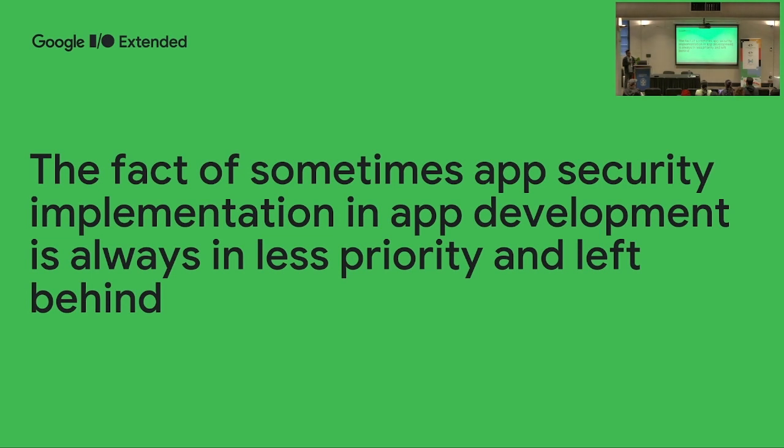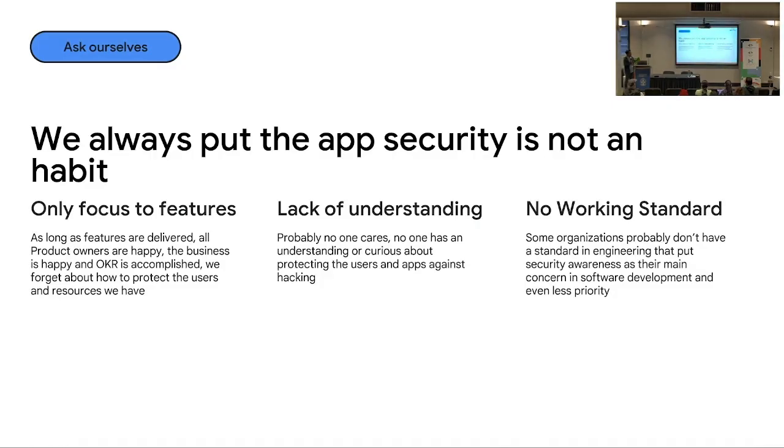So maybe some of us think that security is always left behind and is a lesser priority. Even when we do development, security is not the main priority, because we are always pursuing and catching up with feature development. Features and features. As long as it is delivered and makes everyone happy, then it's done. So security may be put at a very low priority, even at the end of the development before the penetration testing can be done. So we never made security a habit.